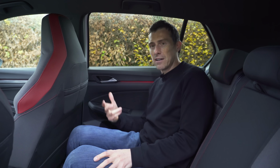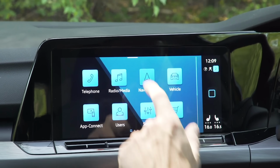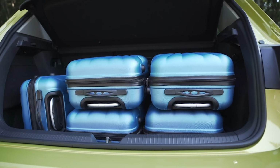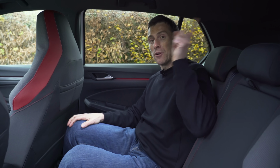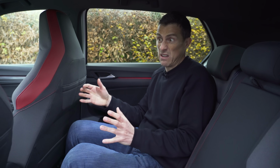But if you want more details on the practicality and things like door bins and how easy it is to fit a child seat, and even what the infotainment system is like to use and what you can fit in the car's boot, then click on the pop-out banner up there to watch my full in-depth video review of the normal Golf. It's all the same, really.